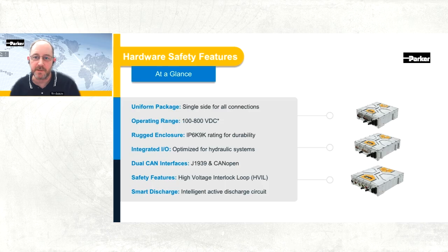And everything's push fit as well. There's power lock connectors for the power, there's push fit for the I/O connectors, and they come as standard with push fit VDA connectors for the coolant. But you can swap those out if you want to.